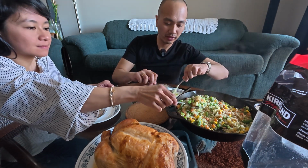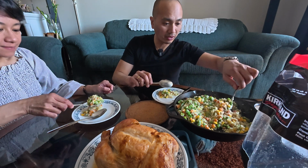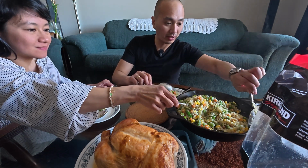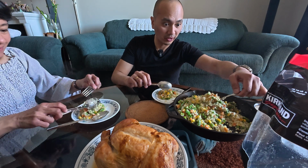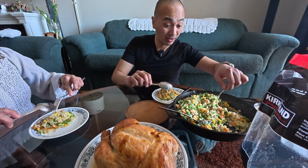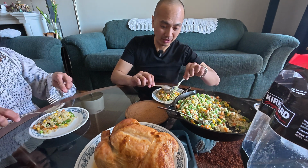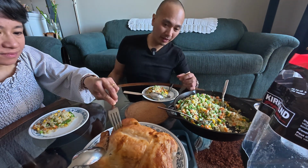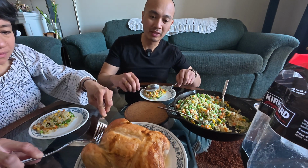I don't know if this riced cauliflower plus the mixed veggies is going to be a lot for us, but usually we can consume this and finish this in one meal setting.